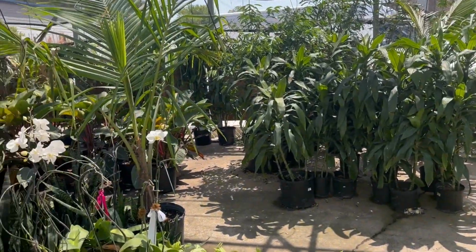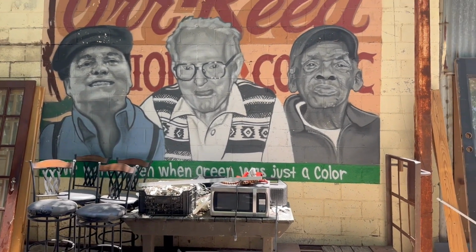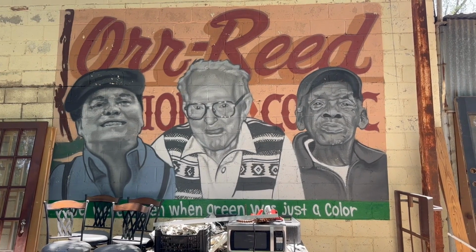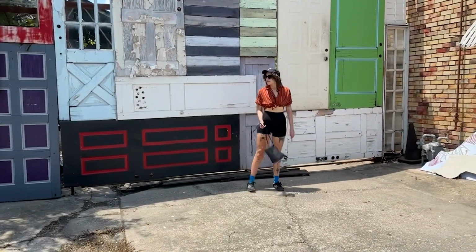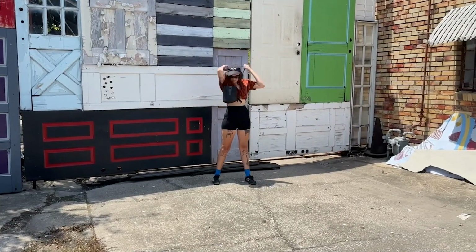Good morning. So we stopped at this new nursery. We ended up getting some soil here for a pretty good price. And then we followed up with a recommendation and we stopped at this antique place called Reed. I highly recommend. They had a good selection of architectural products and vintage furniture.